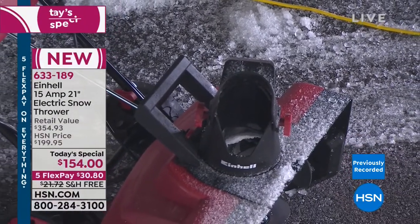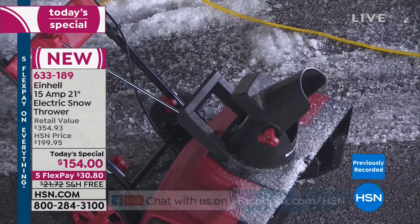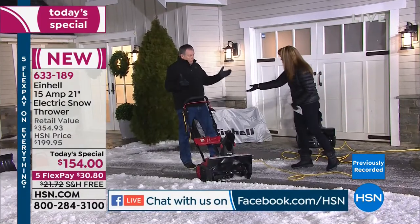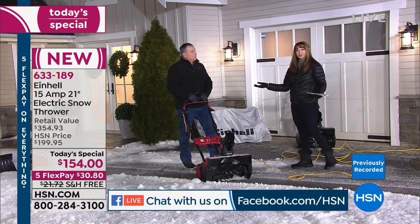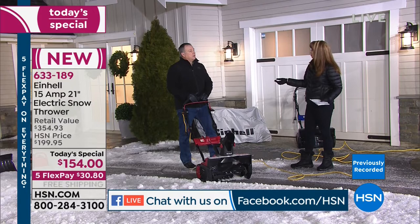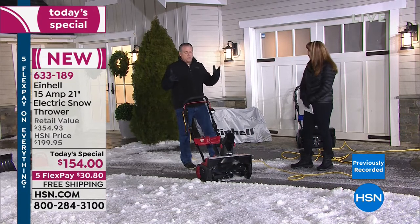Let me ask you this, though, because when I lived in Minnesota, part of the problem is not just getting the snow off your walk or your asphalt or your deck, because you said you can use this on your deck, right? You can use it on the grass. Exactly. So basically any surface. But what are you going to do when that snow plow comes by and buries the front of you again? It's easy. All you do is take your time.